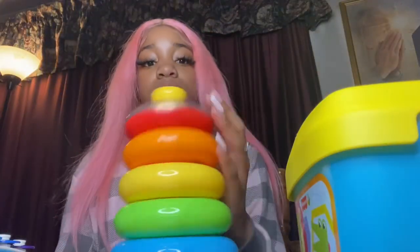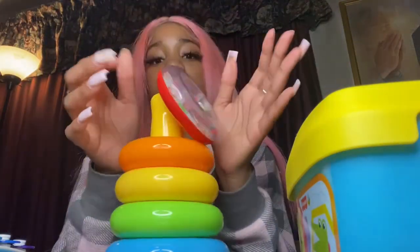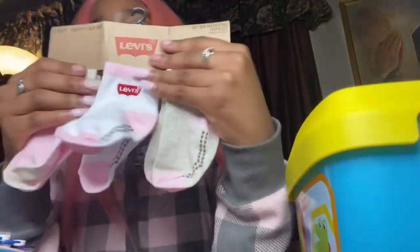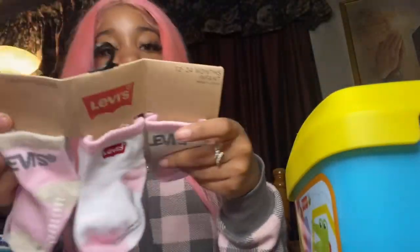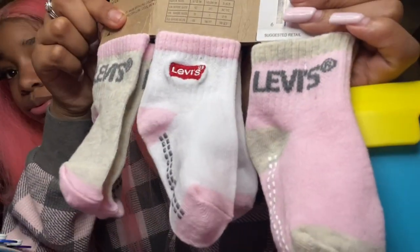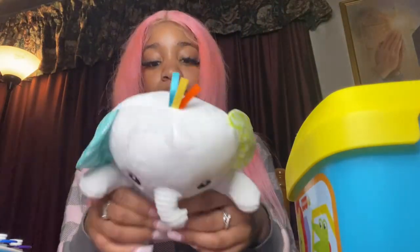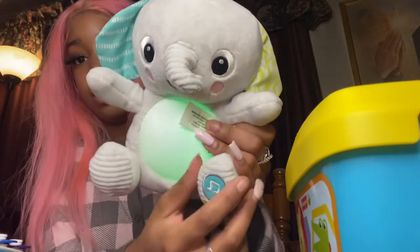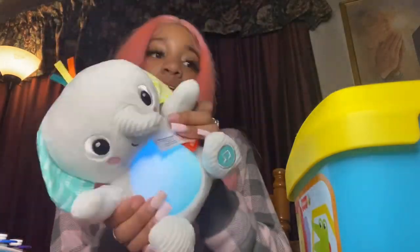She got a little ring set that makes rings on it. Typical baby toy. She got these super cute Levi's socks. Like, look at these, y'all. These are adorable. Like, super cute. She got another little plush animal. This is an elephant. He plays music and everything.